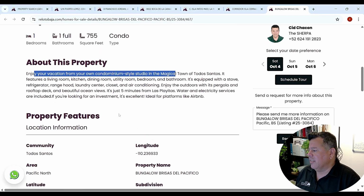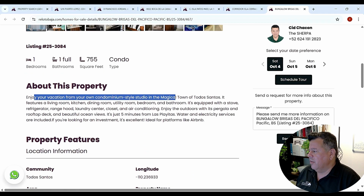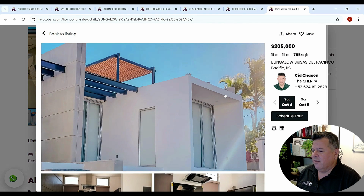Okay, so let's take a look at this property. They don't really give us too much information, and I guess that's okay. We can always find out more.